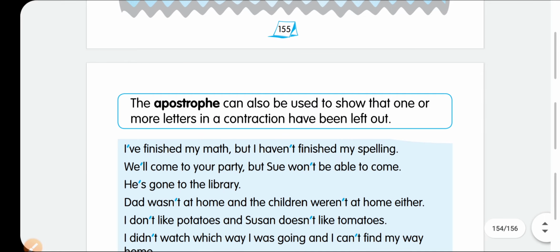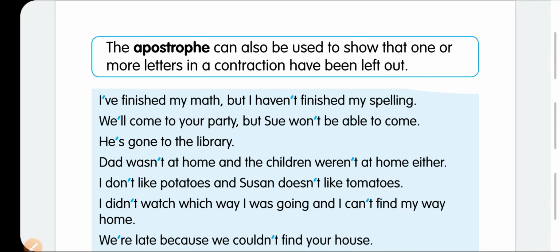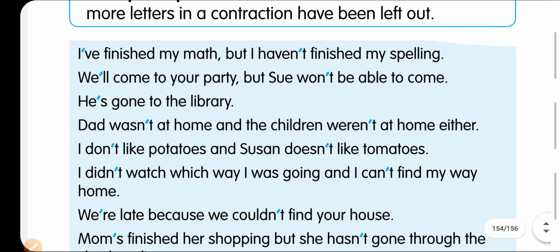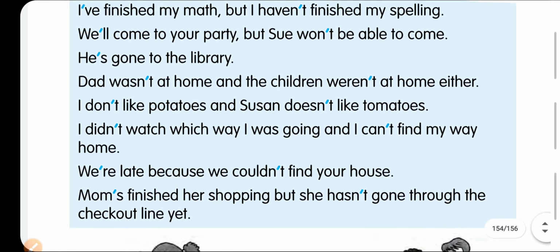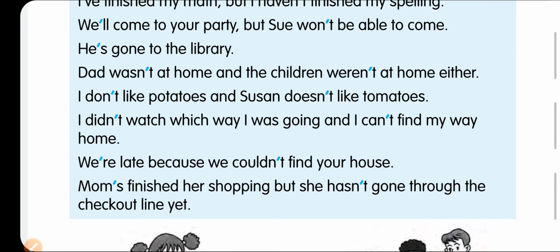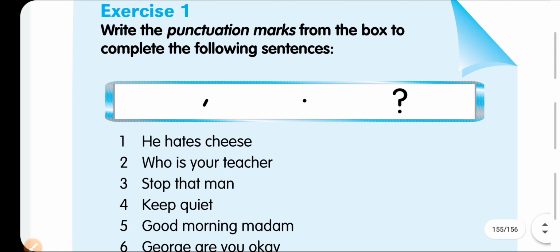And you can use the apostrophe to show that one or more letters are missing in a contraction. Contraction, we already know: I have, the short form of I have is I've. So in case of contraction, the apostrophe is mostly used. You can see here haven't, won't, wasn't, all are used with an apostrophe. I don't, I didn't, we're, mom's. In that case, you use the apostrophe, and it is mostly used in English sentences because it is very useful to shorten the sentence. So now we will move to the question part.